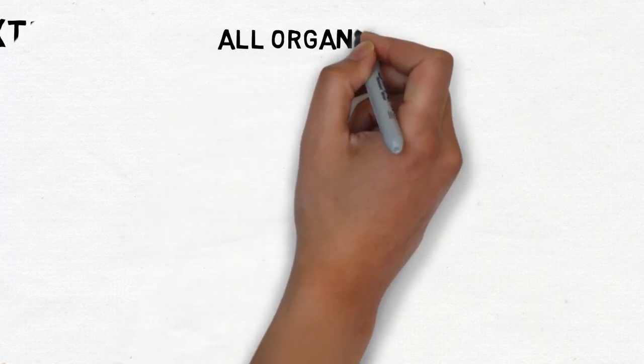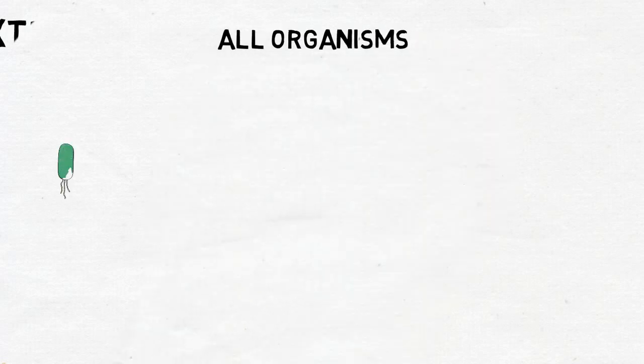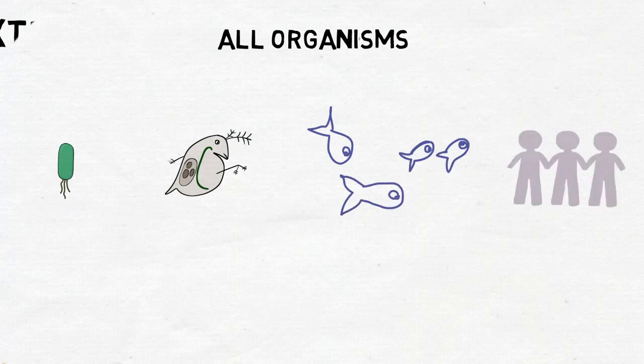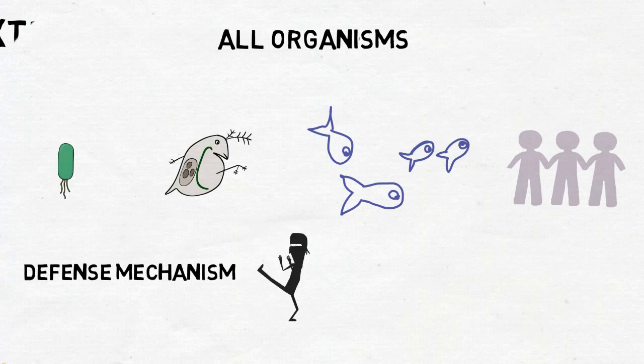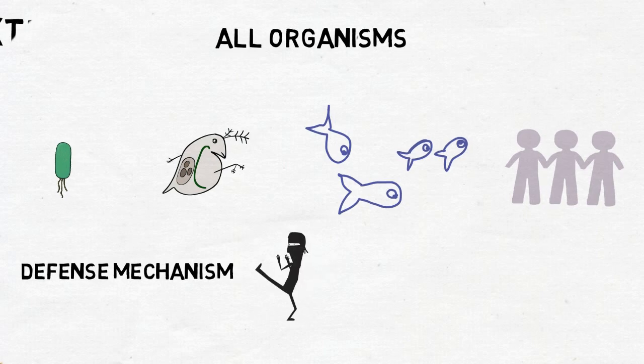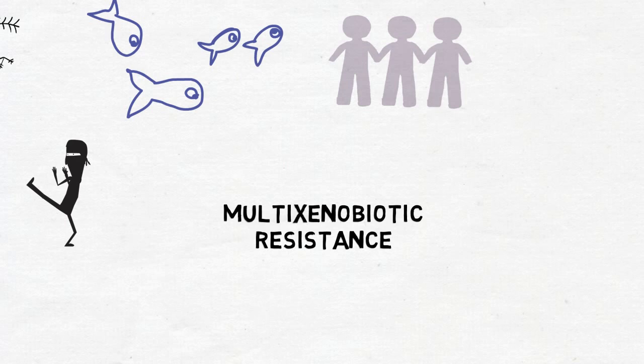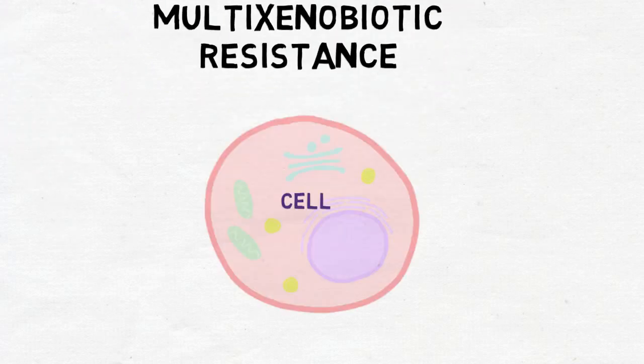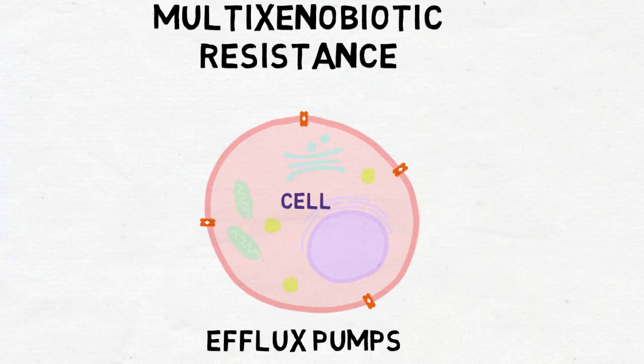All organisms, from bacteria and small freshwater organisms to humans, can protect themselves from various types of chemicals present in the environment. One of the first types of defense mechanism is commonly known as multi-xenobiotic resistance. This defense is due to the presence of proteins located in the membranes of the cells that act as transporters or efflux pumps, driving contaminants out of the cell.